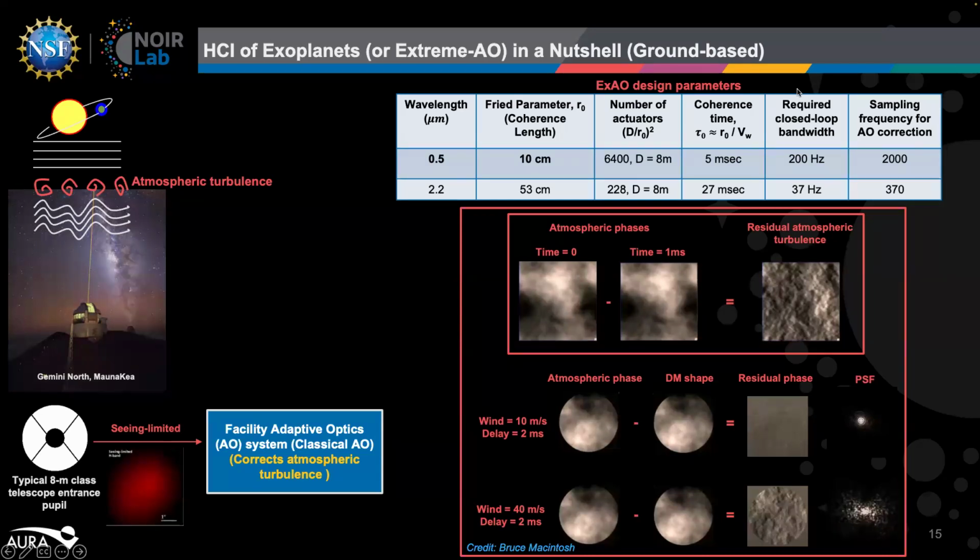So your AO or extreme AO cannot catch up with the turbulence. So you see this light scattered in your image, and this scattered light is in the direction of the wind. And this is something called wind-driven halo that all of, yes?